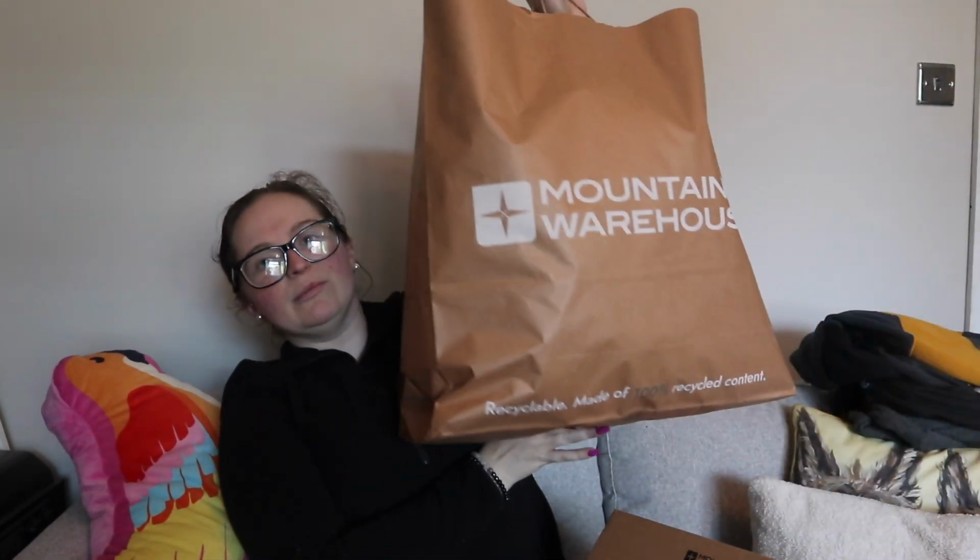The little ones have already got their camping chairs. We picked them up last weekend, so we're all sorted now. But the main purpose for Go Outdoors today was to look for the camping stuff, but of course at Mountain Warehouse, I had to pick up some new boots. And I say new boots, me and Dan also got some essentials.